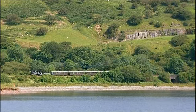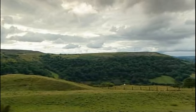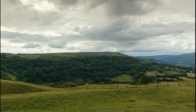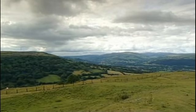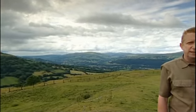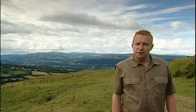The story of how the first iron horse hit the tracks begins here in the hills of South Wales. 200 years ago, massive fortunes were being made here by the ironmasters. They were tough businessmen, pioneers, and their experiments in production and locomotion changed the world forever.